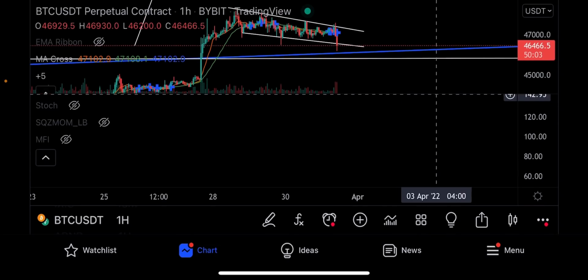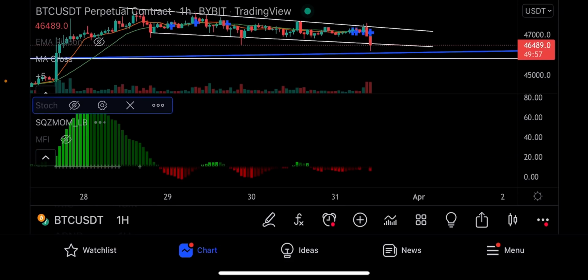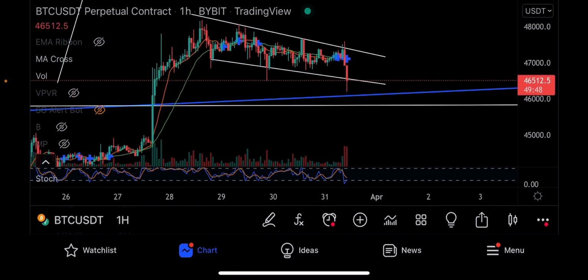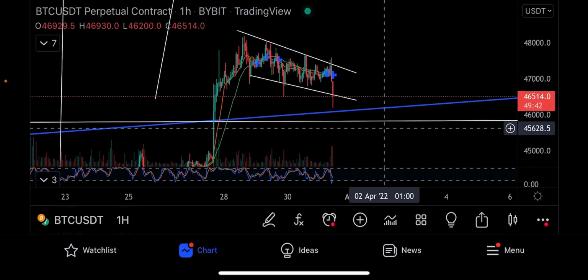Stochastic on the hourly is also now very oversold, and it's bouncing, trying to head up. Squeeze mob is very much to the red side now. Money flow is flowing out of Bitcoin at the moment, and it's near the bottom. Again, in my opinion, this is someone individually dumping into the market and being bought up quickly, as long as we stay above the blue trend line. And this blue 2-year trend line is a very powerful one.